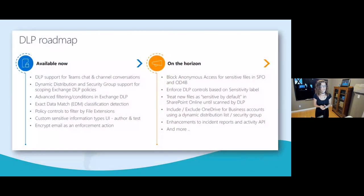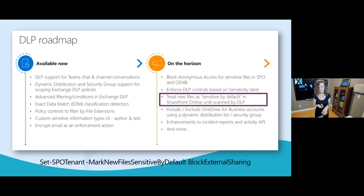All right, I want to talk a little bit about the DLP roadmap. This is a little dated from a few months back, but I want to hone in on this one setting that is now available. And I would recommend, if you're using sensitivity labels and DLP to take action in your environment, to enable this. And that is the sensitive by default setting.